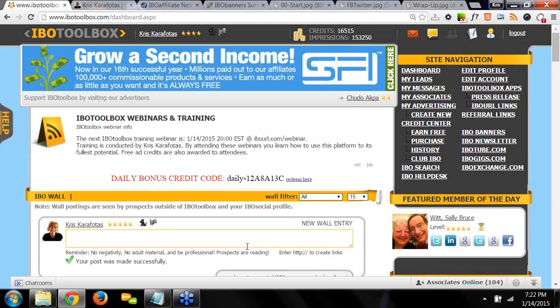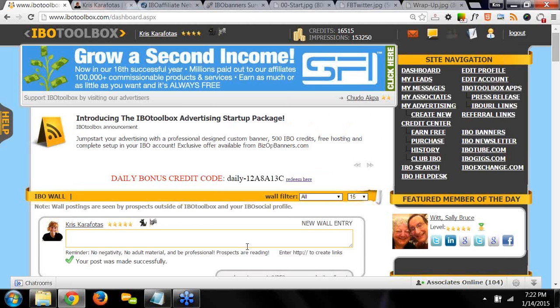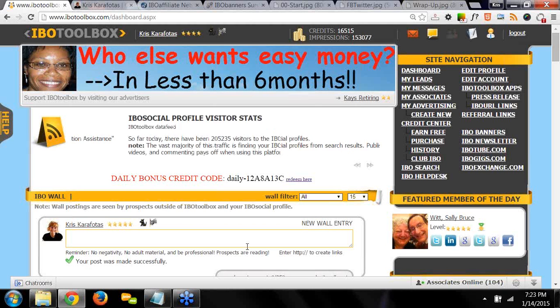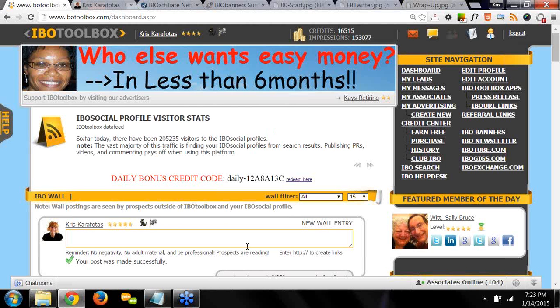It's where you've written a press release here at IBO. It gets indexed in the search engines. I don't know exactly how IBO does it, but they do, and quite honestly, I don't care, and neither should you. I just know that lots of members are getting their stuff indexed up on the first page of Google or Yahoo or Bing. And it's because you write this press release and people are going out there and entering search terms into those search engines that equal what you've written about. So, again, you don't have to worry about pinging anything or anything like that. IBO Toolbox does all of that heavy lifting for you. So this is just a great platform to do your press releases.